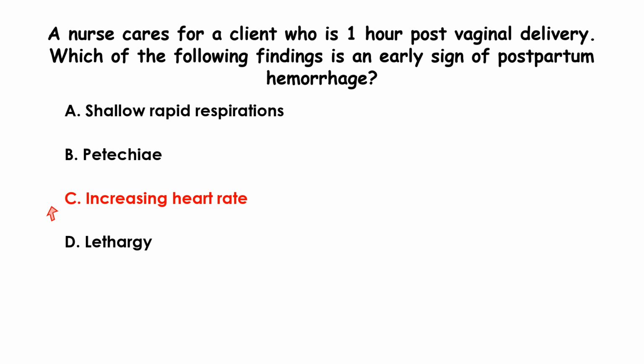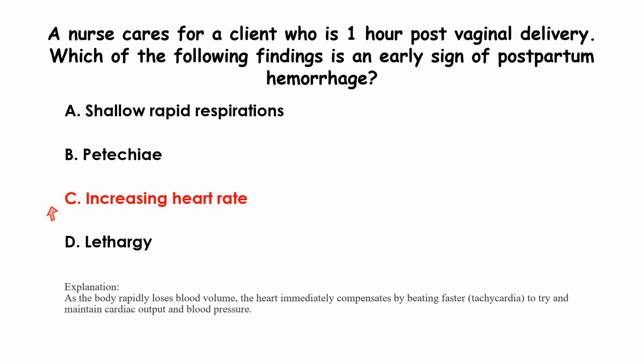Increasing heart rate. As the body rapidly loses blood volume, the heart immediately compensates by beating faster, tachycardia, to try and maintain cardiac output and blood pressure.